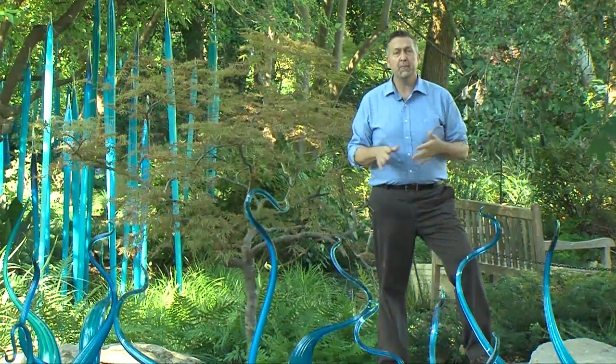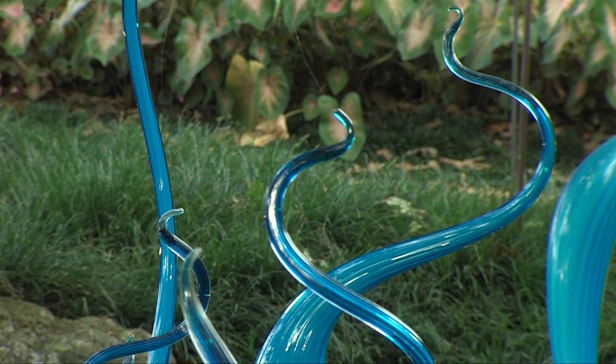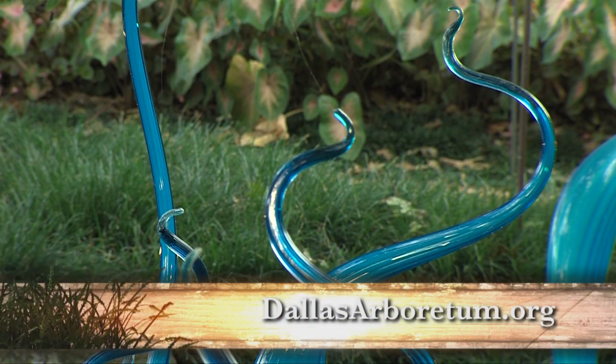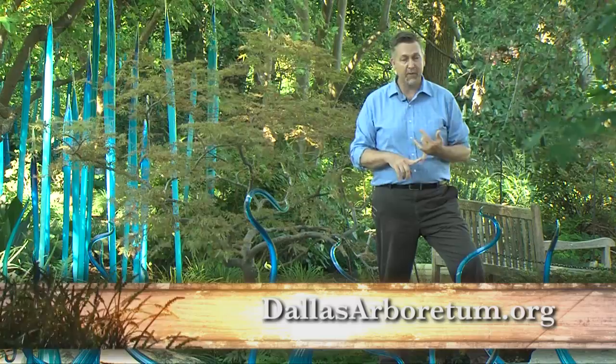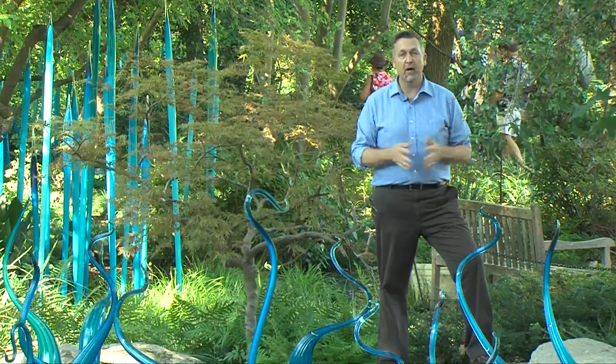These are absolutely the best piece at the Dallas Arboretum, but I recommend coming out and seeing them during the daytime, see them at the night exhibit when they're lit up, and they are here till November 5th. Check us out online, dallasarboretum.org, and it'll tell you the times and hours we're open and the ticket prices, and pre-buy because we are selling out the tickets at nighttime. But absolutely don't miss it. It's a once-in-a-lifetime experience.